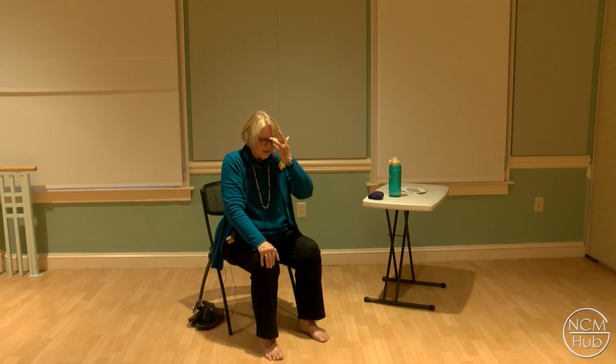And come back to center, sitting nice and tall. Noticing how your body feels. That's a really good one if you have a tired lower back, or if your back is sore from doing different activities, or from just sitting. Just loosen up your back.